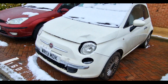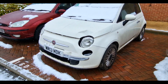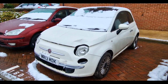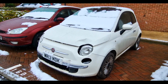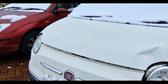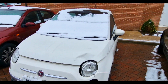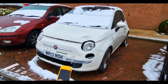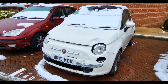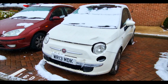£145. And so, yeah, I'm not going to be doing any work on it today because it's just not the right weather, but I just need to move it. So it's taxed, it's insured, so it's all good to go. Move it in the day because obviously that headlight's not working, and we'll get it moved. So I'm going to scrape the windscreen off, get it started. We're going to need to jump start it because it's flat again. So yeah, let's get this ready for moving.